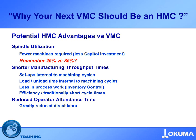Load, unload, and time internal to cycle, we touched on that. Less in-process work. In-process inventory is not our friend. I visit many, many shops that have pallets and pallets sitting around on the floor of half-completed work. Let's take a prismatic part for a moment, like we talked about on verticals a bit ago. Each time I move that part, I have in-process work. Sometimes I see 3 verticals with 3 different operations and 6 or 8 pallets of half-finished work sitting around. That inventory costs you money in floor space. Floor space is so very valuable in our manufacturing world today. You cannot afford to tie it up with something that doesn't make money.